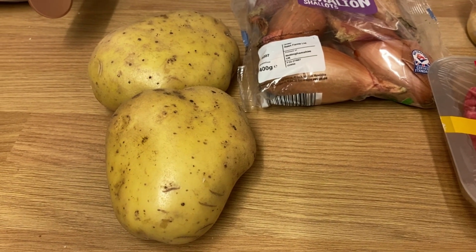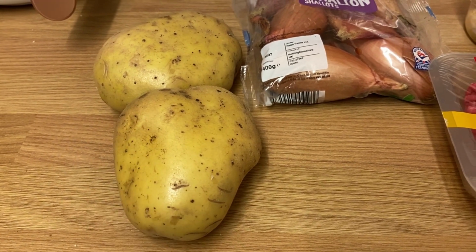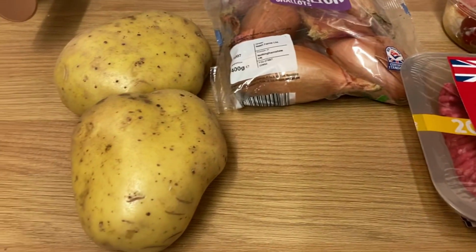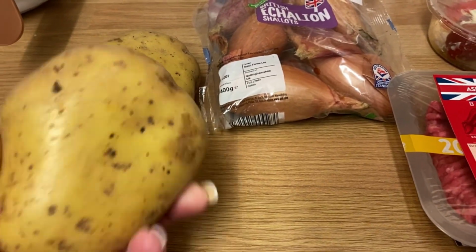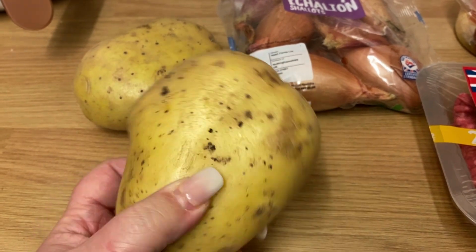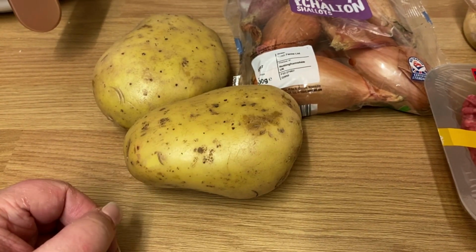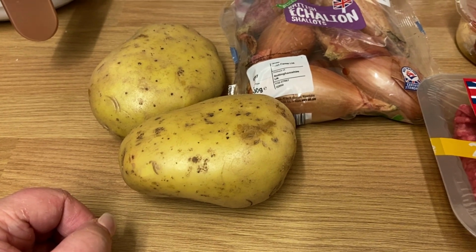I got 2 large jacket potatoes. If you remember the incident, I only bought 1 potato, and I had a spare one in that basket. I've used both of them, so I bought 2 more potatoes. I'm in the UK, what can I say? Potato is a kind of staple of our diet. We eat a lot of potatoes.